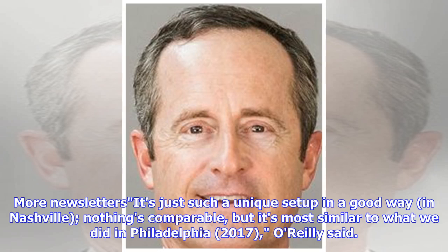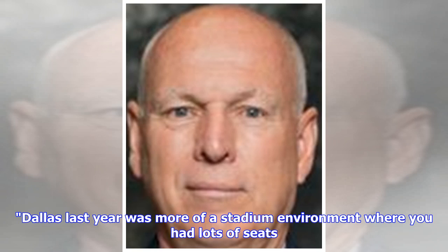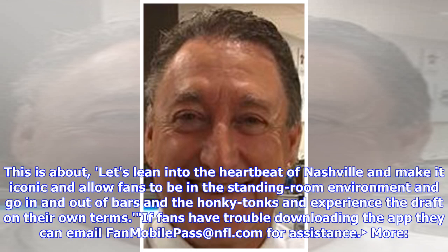It's just such a unique setup in a good way. In Nashville, nothing's comparable, but it's most similar to what we did in Philadelphia, 2017, O'Reilly said. Dallas last year was more of a stadium environment where you had lots of seats. This is about, let's lean into the heartbeat of Nashville and make it iconic and allow fans to be in the standing room environment and go in and out of bars and the honky-tonks and experience the draft on their own terms. If fans have trouble downloading the app, they can email fanmobilepass@nfl.com for assistance.